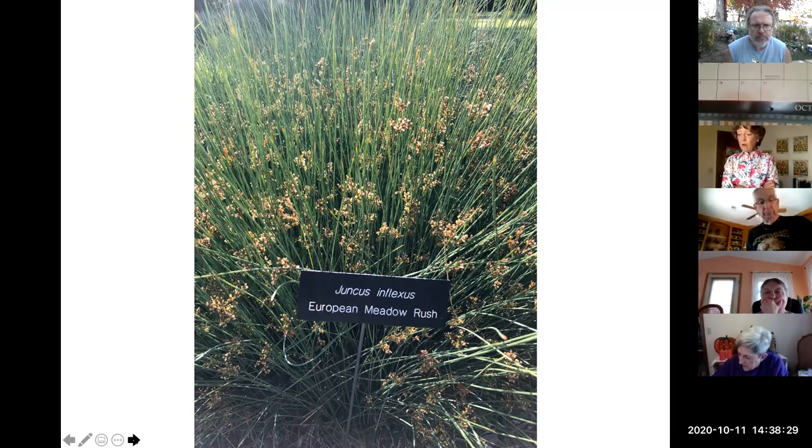So our common rush, Juncus effusus, is a bigger plant, and what we see in a lot of lake shores and standing water in Minnesota. This Juncus inflexus is a European introduction. It's about 3 feet tall, and it has these steel blue round leaves.